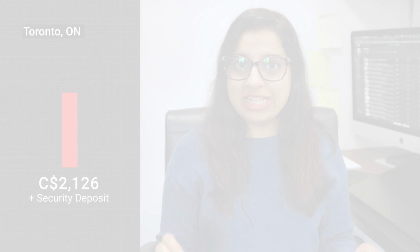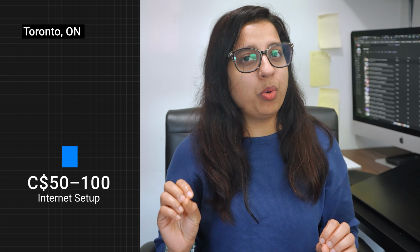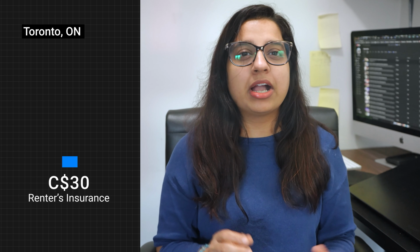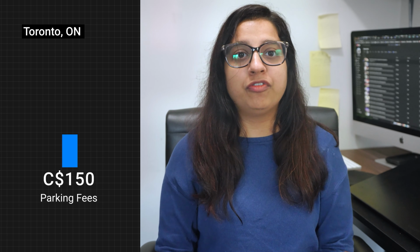Utility setup fees, setting up hydro and water services, cost him almost $120. The internet setup was around $50 to $100, but it also depends on which provider you are choosing. Key deposit: the landlord charged $100 for the key deposit. If you live in the Toronto nearby area, you might be familiar with this. The tenant insurance is required by the landlord, costing almost $30 to $40 per month, but if you have a combined policy with your auto insurance, it might be cheaper for you. Parking fees: an extra $150 per month for parking.